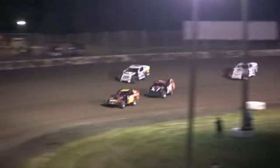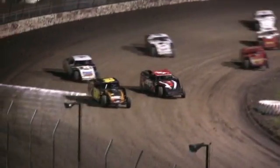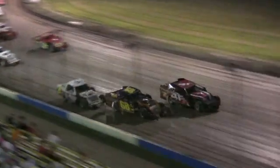Davis jumps out to the early lead. Fuqua running on his high side. Then there's Joe Walker, feature winner from night number 2 here in the Modifieds, in third spot. Kerry Davis gets a little out of shape coming out of turn number 4 to allow Joe Walker to slide right by to the inside and take over that top spot.